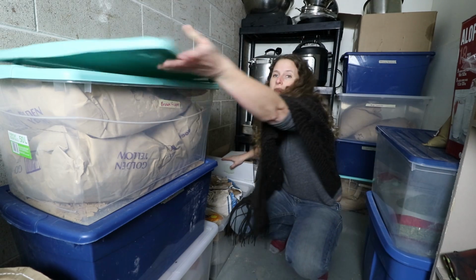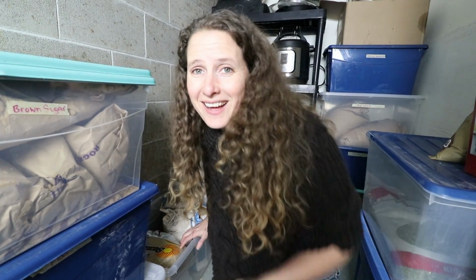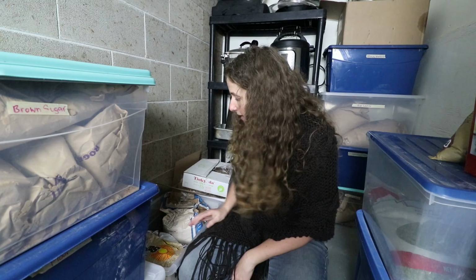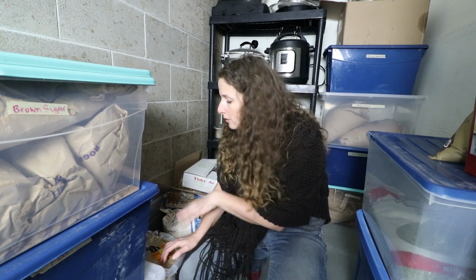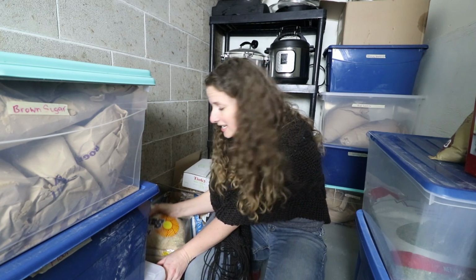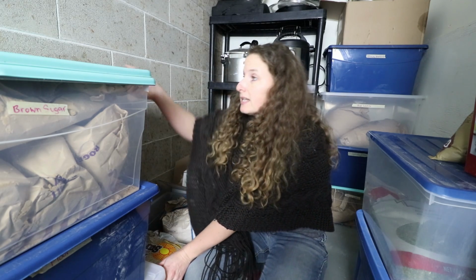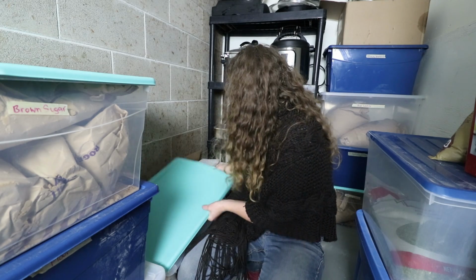Down over in this bin down here, I'll see if I can bring you closer without losing the light. I have a ton of brown rice. We use both brown and white rice. The same thing goes for brown rice as it does for brown flour or whole wheat flour, it doesn't last unless it is in an airtight container. So you really want to make sure that you only buy what you can use in 6 months unless you're going to store it in an oxygen-free environment.